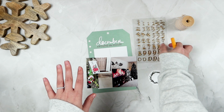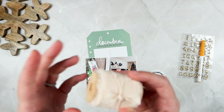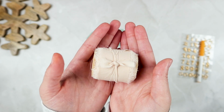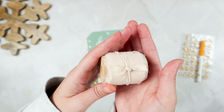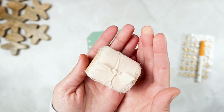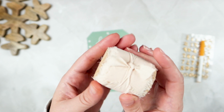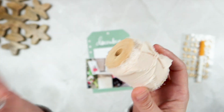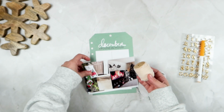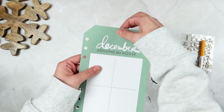So the first thing I'm going to do is get everything trimmed out. Before I forget, I'm probably not going to open this today, but this is some ribbon that I got in an Archer and Olive subscription box last year sometime. It was one of the cozy boxes that they did. I think it was almost a year ago, like last December, maybe, or I could be completely wrong. Who knows? Anyways, I thought it would be so cute and really match the photos well to use that for my ribbon.